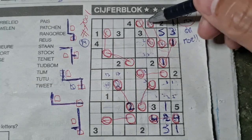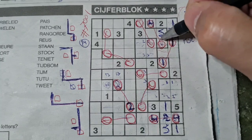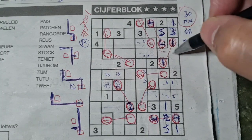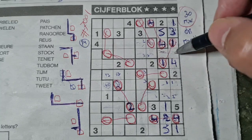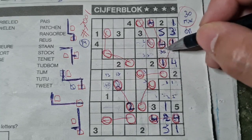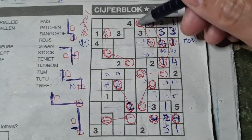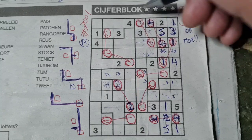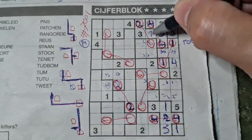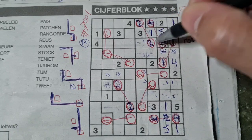So 1 digit left in this quadra box for number 4 is connected with that box, should be also a 4. These 2 boxes can be 4, so 1 box left for the 4 in this area should be there. 2 numbers left in this area for numbers 3 and 5. 2 numbers left in this S construction for numbers 1 and 2. We have a 2 there, no 2 there. 2 should be here, 1 goes there, and this box is connected with that box, should be also a 2.